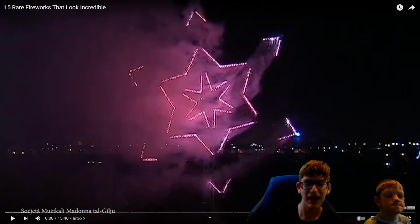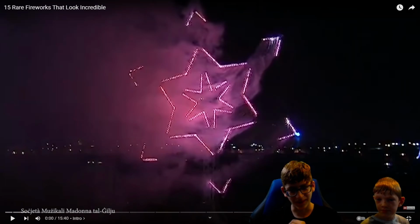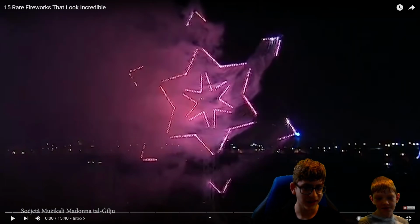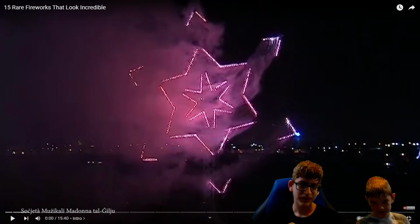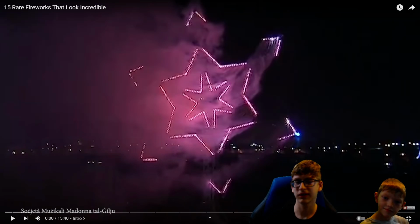Today, everyone's reacting to 15 rare fireworks, and I actually kind of want to see how good these fireworks look. As you can already see, there's a star with... Yeah, it kind of looks like, I don't know, a star.